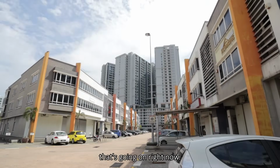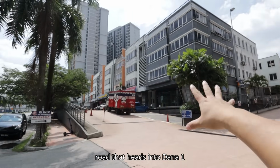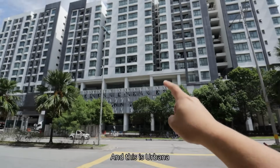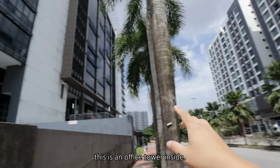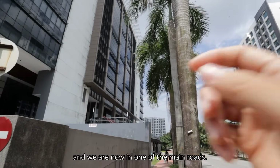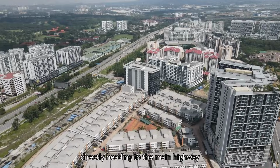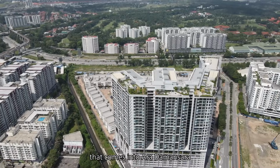So we are now in the main road that heads into Dana 1, and this is Urbana that we have reviewed before. This is an office tower. Inside there's several MNC offices here, and we are now in one of the main roads, and with this road you can actually go out directly heading to the main highway that comes into Ara Damansara.